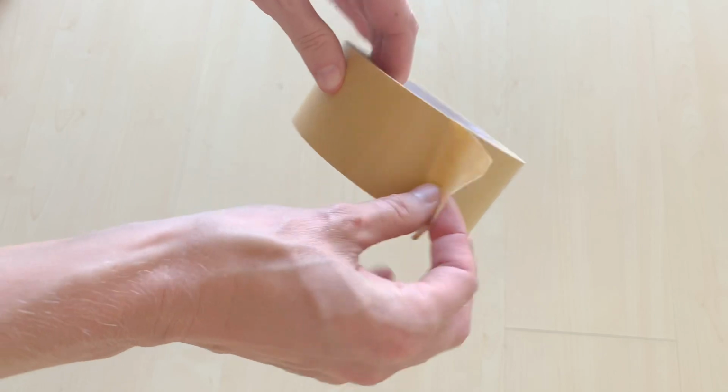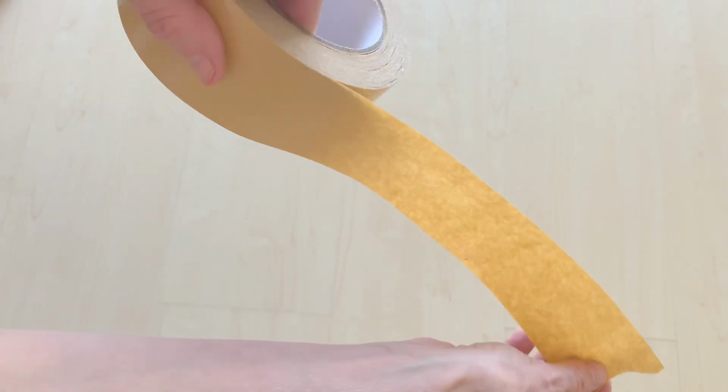Next up is the swap to paper tape. I just made the swap to paper tape in 2020 and I don't know what took me so long. It works just as well as traditional clear plastic tape with far less waste.